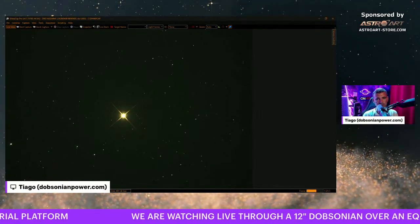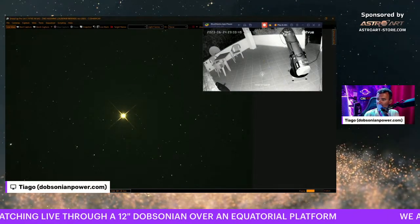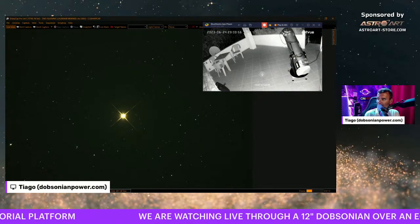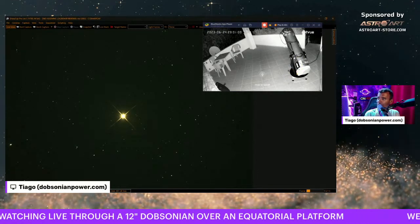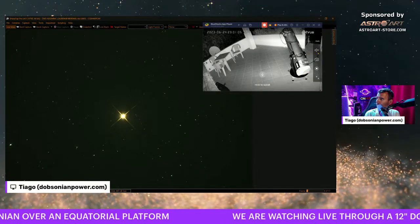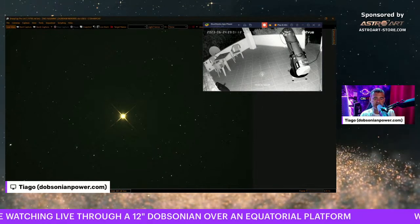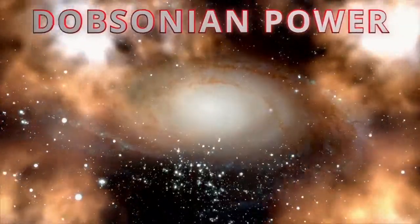Okay. So let's place the camera like this for me to see this. Then, when I point to the right place, I will cover the security camera, which is pointing to the telescope, and as infrared, it would mesh with the image of the camera. And of course, all of this using the Dobsonian power. Dobsonian power.